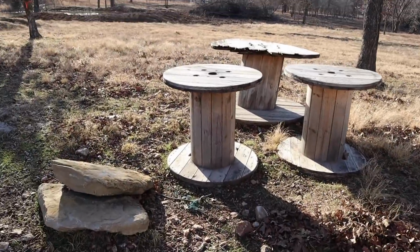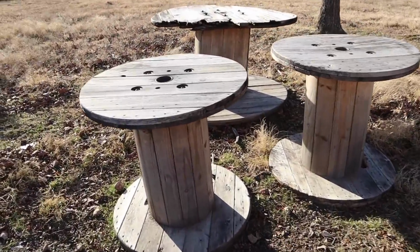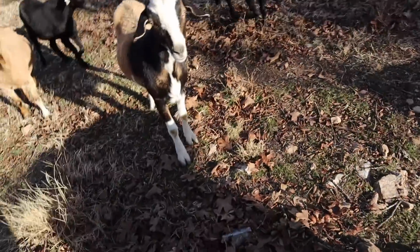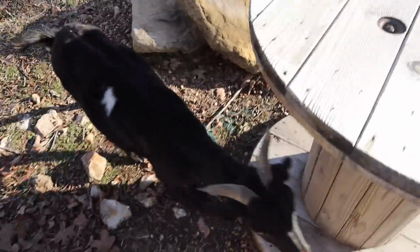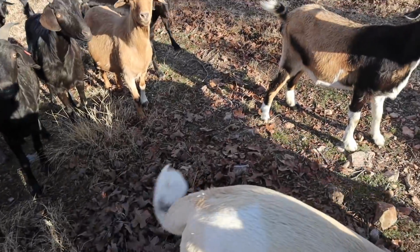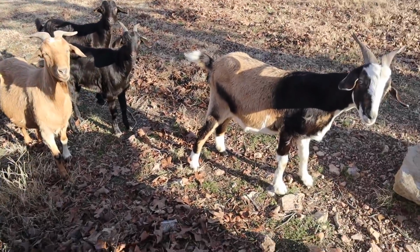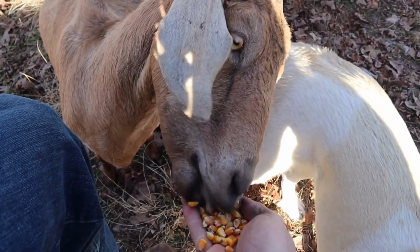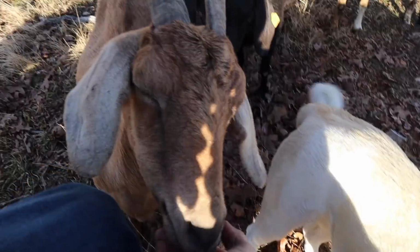All right, so just like in the pygmy field, we got these cable spools set up. And I'm gonna sit on one and see if these goats will come to me. Piney will, of course, she's a bottle baby. You here, guys? Got some treats for you. The Tawny will get them. She's not afraid of me, she's a good girl. She's a big Kiko goat.